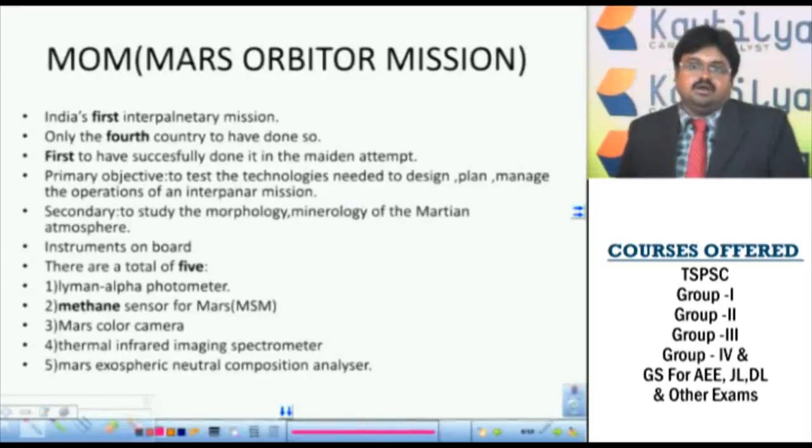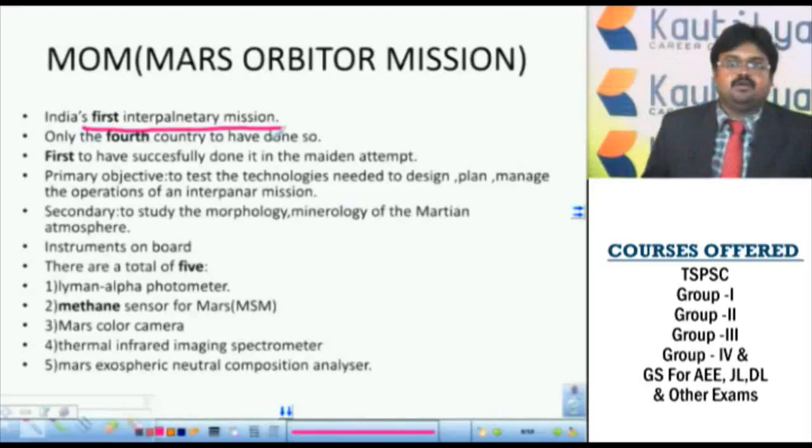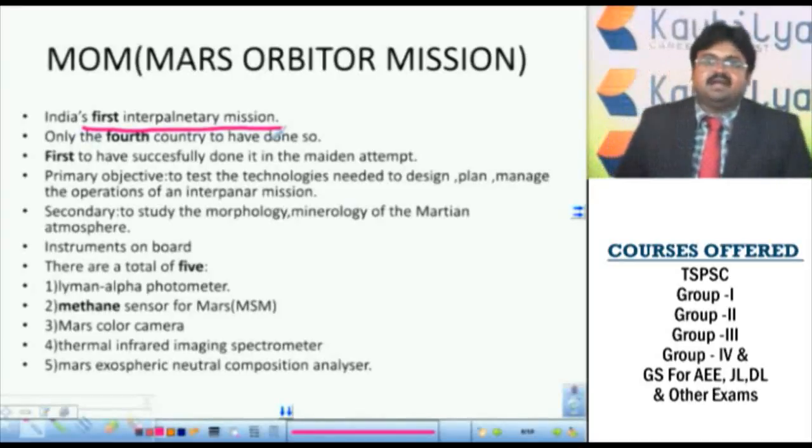Now what are the important points that we need to discuss when it comes to MOM? MOM is India's first interplanetary mission. Chandrayaan was not an interplanetary mission. It was a normal mission where you wanted to place a man-made object onto the orbit of the moon. In Chandrayaan we just went to the moon, but Mangalyaan is different. We are not moving to a satellite, we are actually trying to move to another planet. So it was the first interplanetary mission that India undertook.